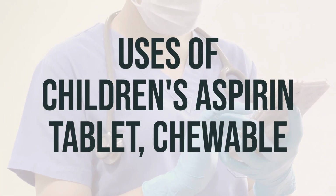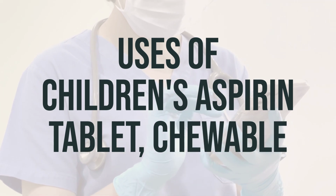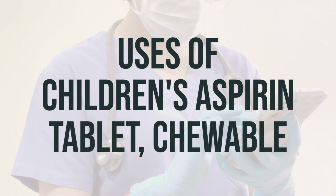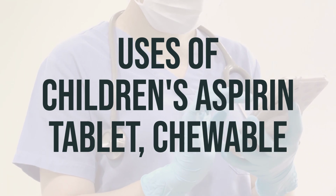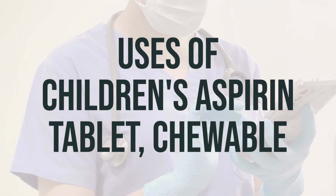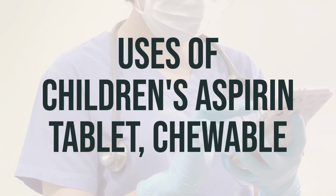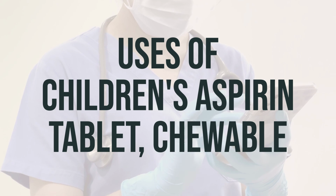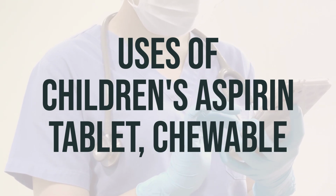Children's aspirin tablet, chewable, is used to reduce fever and relieve mild to moderate pain from muscle aches, toothaches, common cold, and headaches. It may also be used to reduce pain and swelling in conditions such as arthritis. Aspirin works by blocking a certain natural substance in your body to reduce pain and swelling. It is important to consult your doctor before giving this drug to a child younger than 12 years.